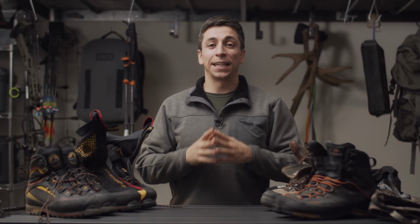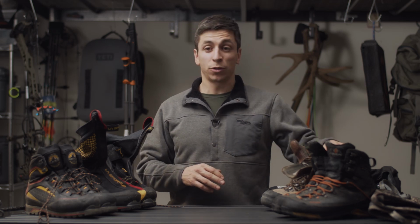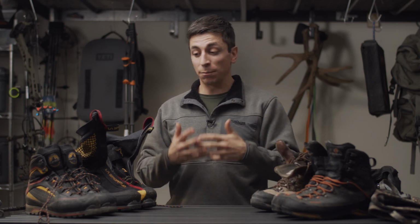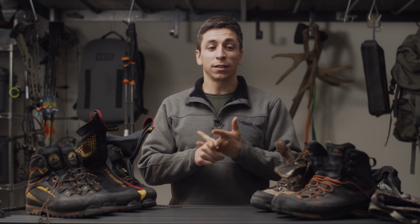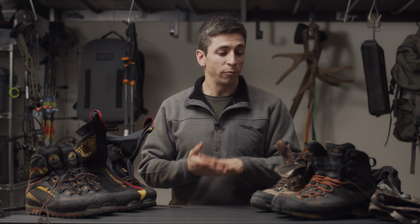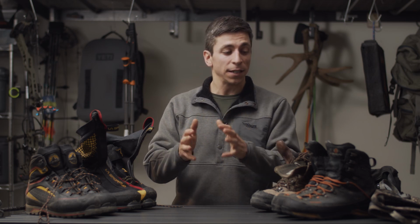Okay, so the next gear breakdown item is boots and footwear. This is, bar none, the most personal item, probably along with your pack, than anything else that you have. Your boots obviously have to fit on your feet and they have to be comfortable. I think the biggest mistake people make when we're talking about boots is they don't break them in. They don't have a lot of experience in knowing what type of foot needs to go in what type of boot. And their own foot is a very personally sized and fit piece of equipment.